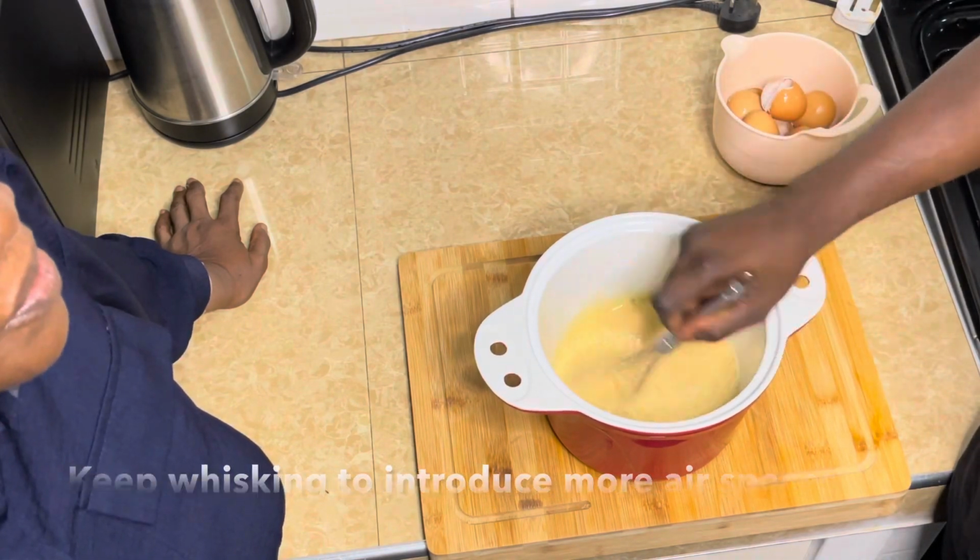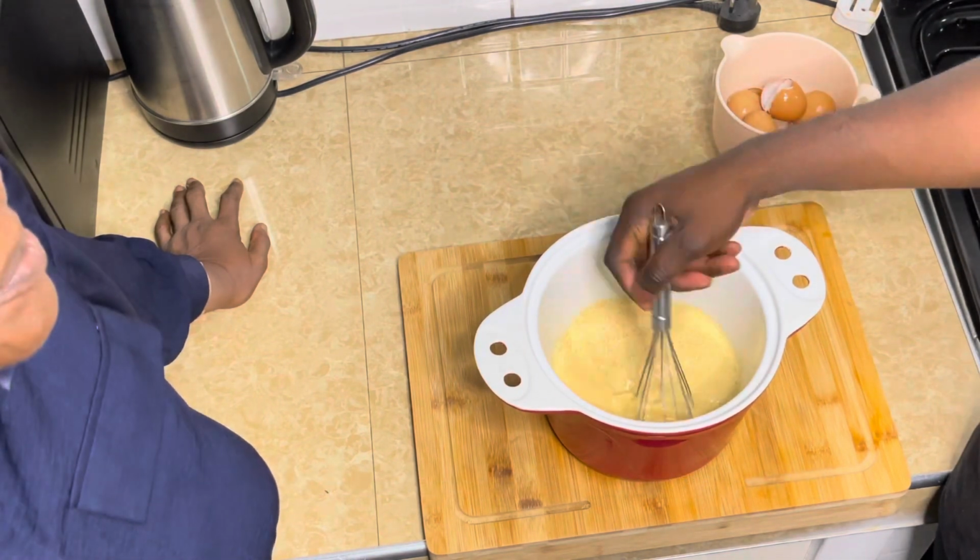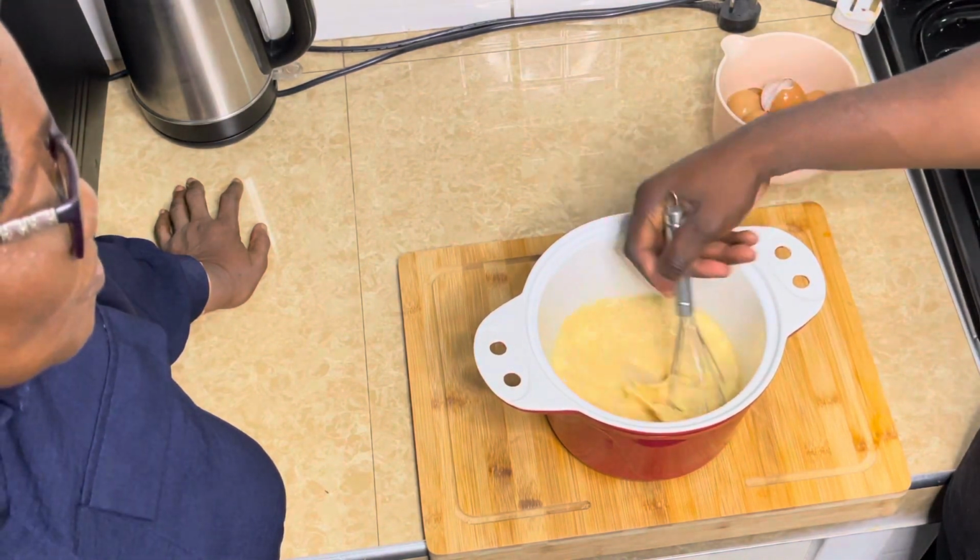I guess it gets lighter the more you whisk the eggs, the more egg sticks are going in there, because ideal milk is naturally kind of thick. So, whisk the eggs.